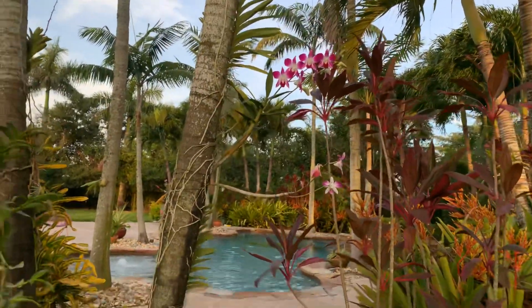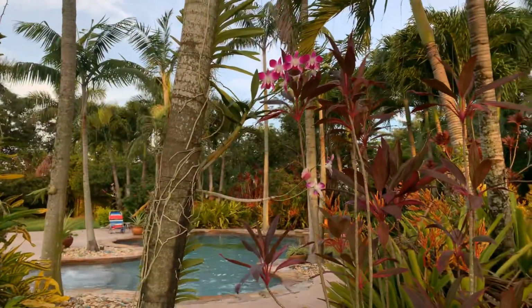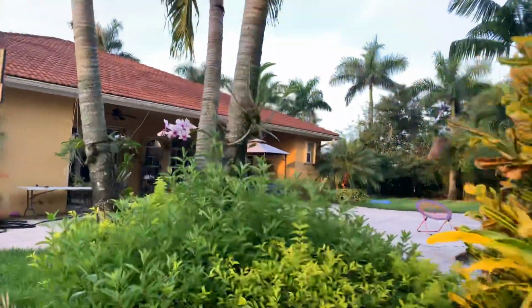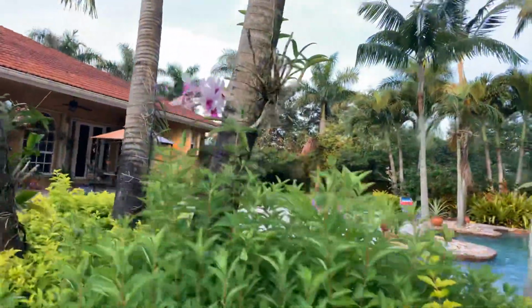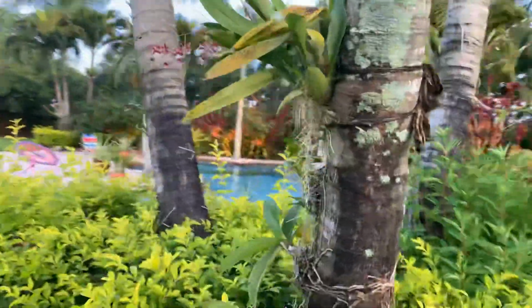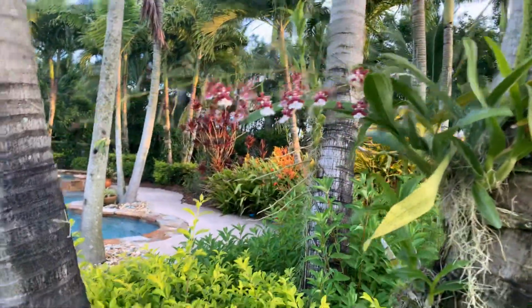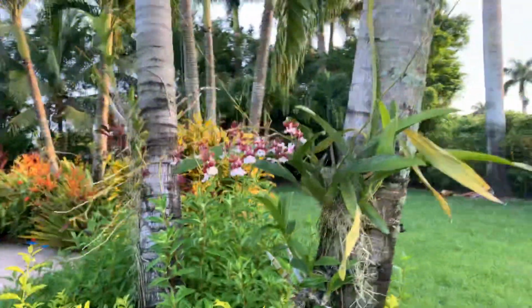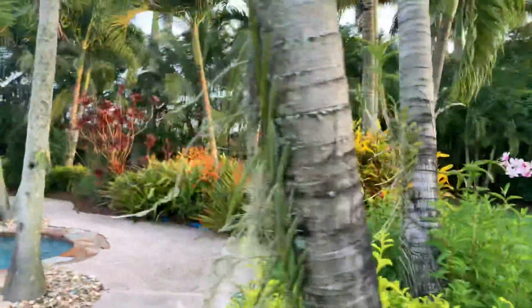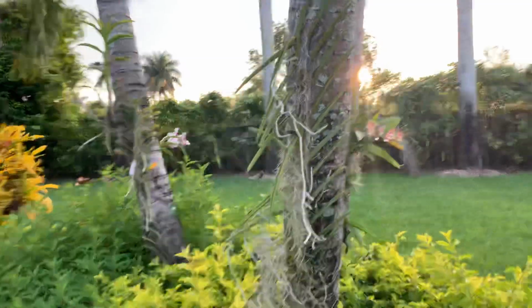So my dendrobiums are still in bloom. I'm gonna walk around my yard and show you everything that I have and everything that's in bloom. My Sherry Baby is still in bloom. Now it kind of makes me sad to lose these blooms in storms. I mean, I don't even want to think about that. So let's just take a walk and see what we have.